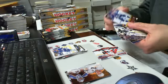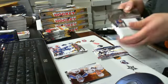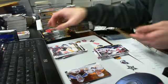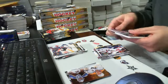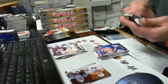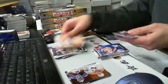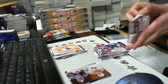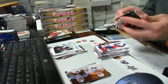Then we got an Ondrej Palat Young Gun for Tampa. Claude Giroux canvas for the Flyers. No Program of Excellence yet either, right? No, there's still four boxes left, so. O-Pee-Chee retro of Daniel Briere for the Habs. Ray Bourque Hockey Hero for the Bruins.